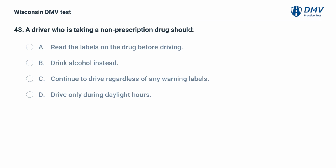A driver who is taking a non-prescription drug should: A. Read the labels on the drug before driving. B. Drink alcohol instead. C. Continue to drive regardless of any warning labels. D. Drive only during daylight hours.